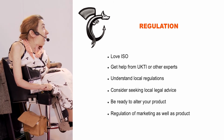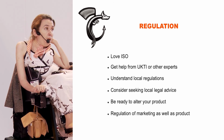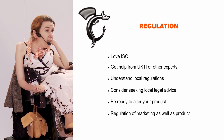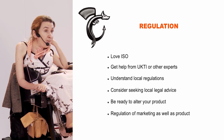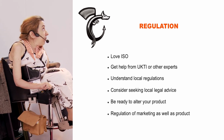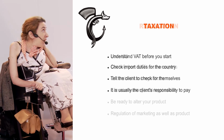Be aware that there's regulation of the marketing as well as your product. Particularly in the States, marketing of medical products is heavily regulated, and you can get into a lot of trouble without ever selling anything. So be aware and understand all the regulation. Right, and I'm afraid the next slide gets worse.